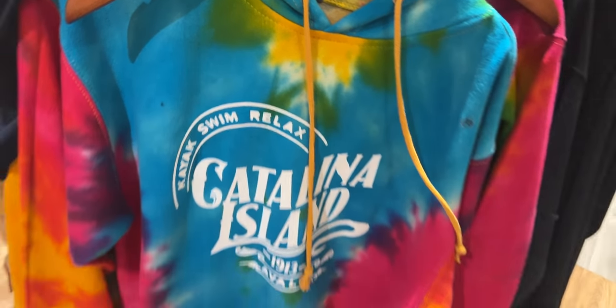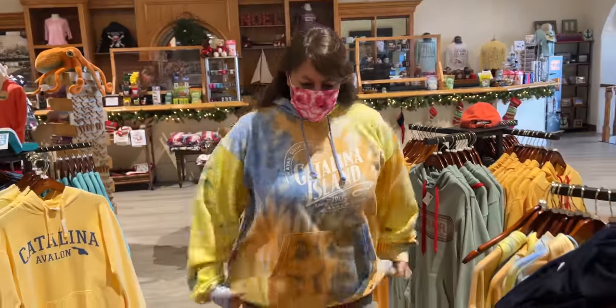Kayak, swim, relax. 3 things I don't do. I like that it's the same thing, but different colors.